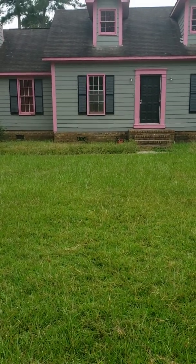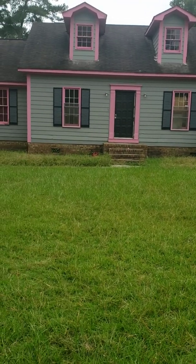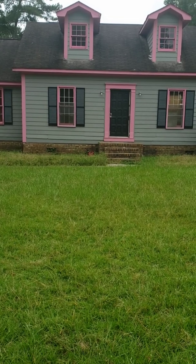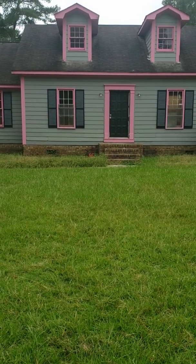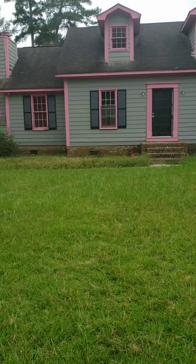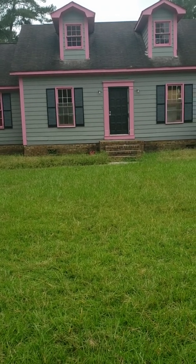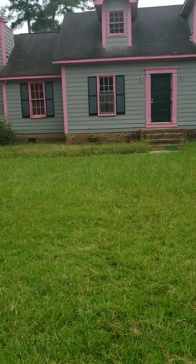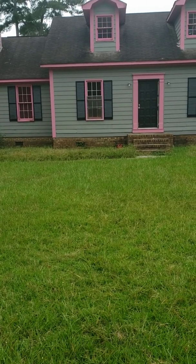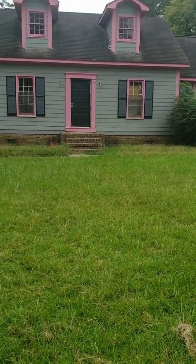So this is the house right here. I'm going to take pictures of it. Well, since I'm the investor, I'm not going to take pictures of it. I'm going to be the one that just sends a message to the property owner. But anyway, this is the house that I'm looking into getting. We'll see. Hopefully the investor who is the owner of the house will budge and agree to allow me to purchase the house.